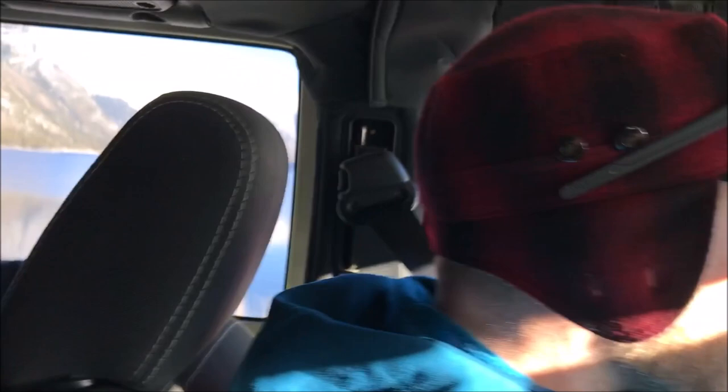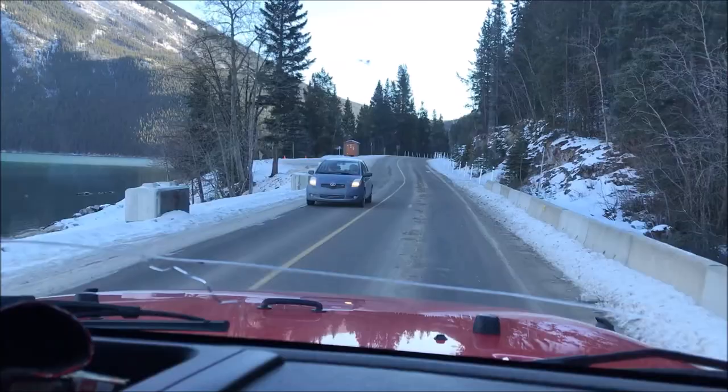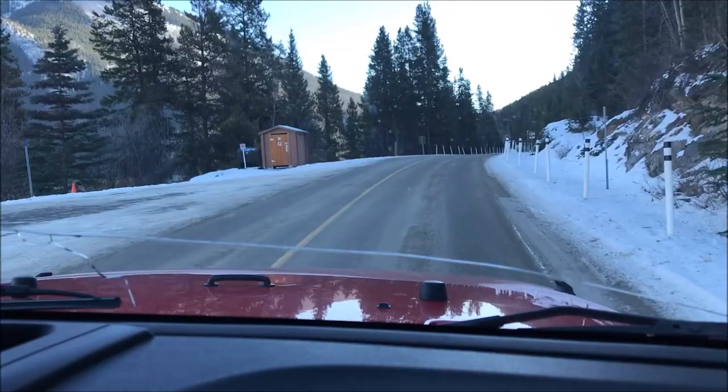We're at the far end of the lake. We're actually crossing the dam. This is a dam that was built in 1941 to provide a little bit of hydro for the town of Banff, but more importantly, it's just to control the levels of the lake.